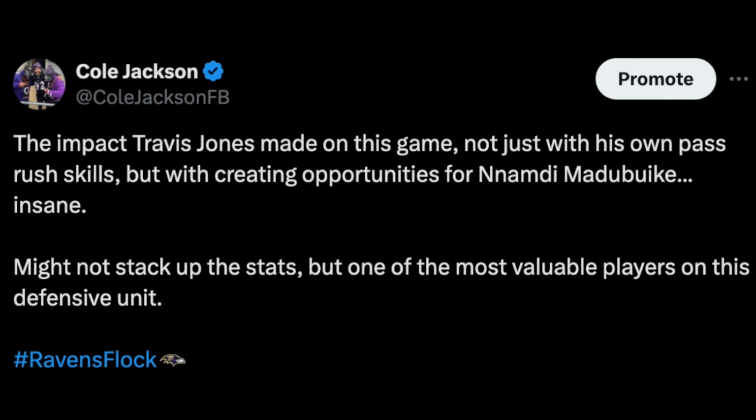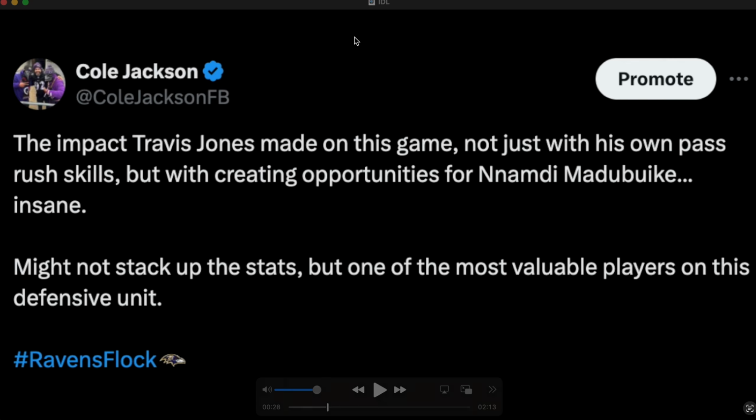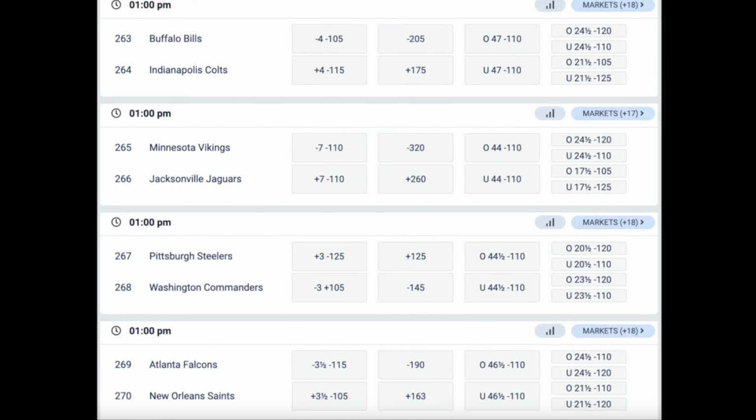Not just with his own pass rush, but with the opportunities it created for Nnamdi Madubuike, because that was a key thing in the previous few weeks when the pass rush was non-existent. Madubuike was consistently double-teamed because there wasn't another defensive tackle, with Travis Jones banged up and Michael Pierce hurt, obviously landing himself on IR. That was one of the keys to me in those games, and that's what popped to me on Thursday Night Football.